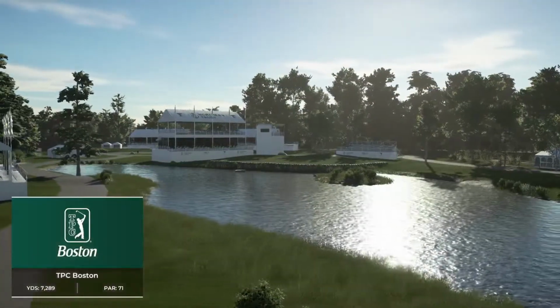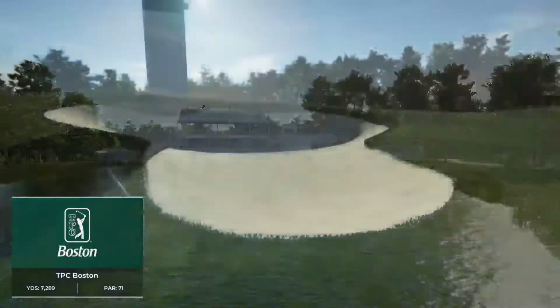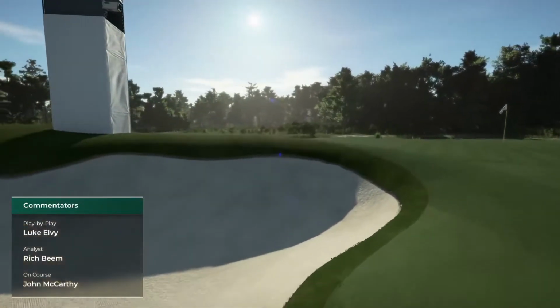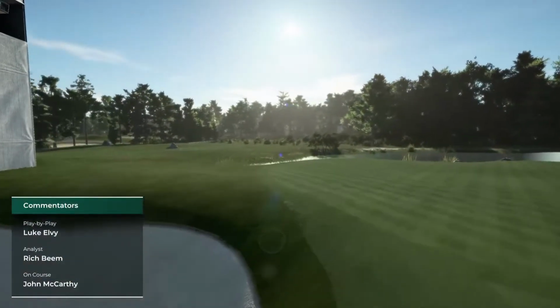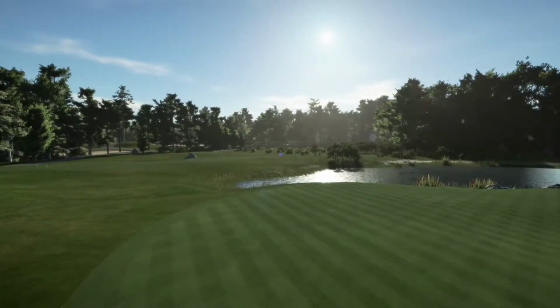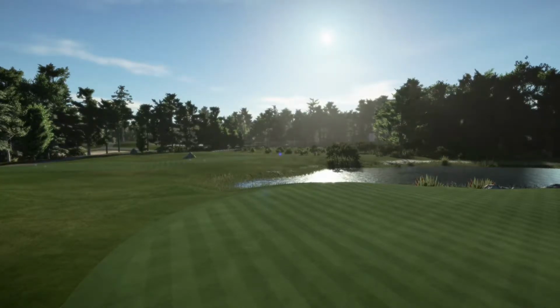Hi, I'm Luke Elvey alongside Rich Beam, and we find ourselves in the northeast of the country in beautiful Norton, Massachusetts. In fact, not far from where Tom Brady has helped the Patriots win 6 Super Bowl titles, and we're at the beautiful TPC Boston. This is a great golf course, originally by Arnold Palmer, redesigned by Gil Hans in 2007.